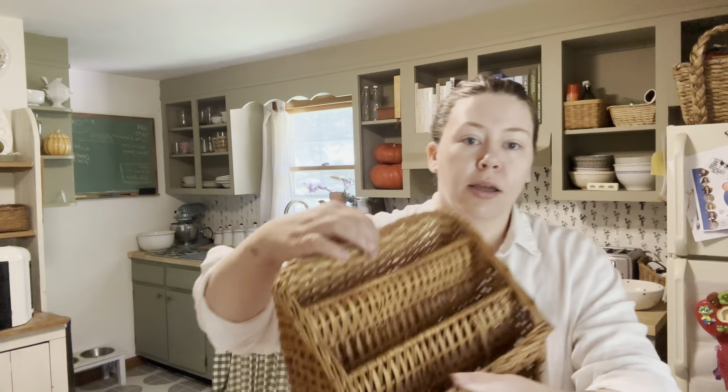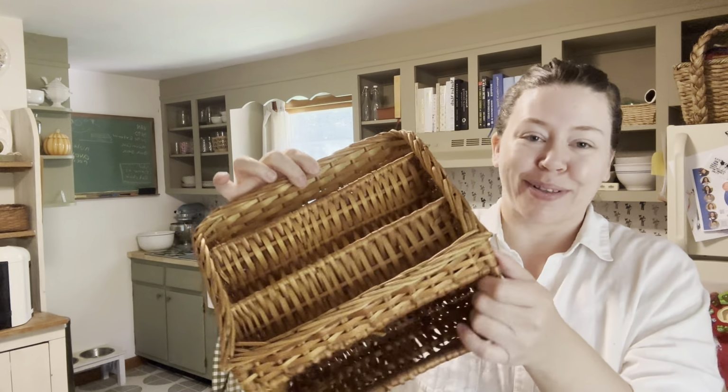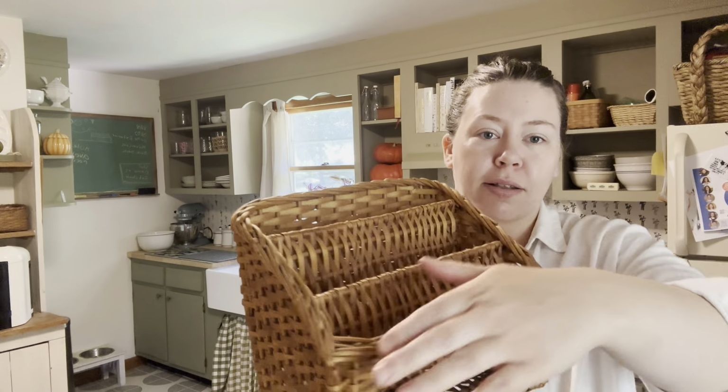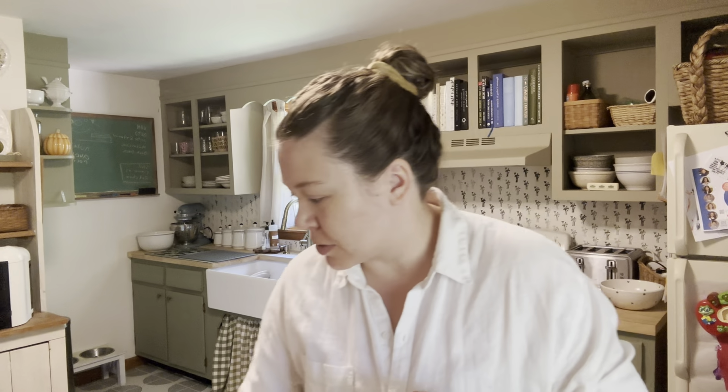And then I thrifted this really cute wicker organizer at that same Ellsworth Goodwill. And I love this one. I love the detail up here around the edges. And I think this is so, so cute. I just recently thrifted a wicker organizer that I'm gonna use on my desk downstairs. So I'm gonna sell that one.